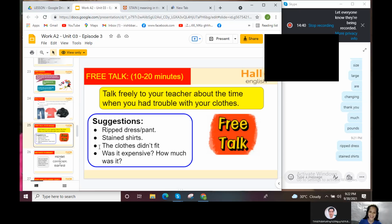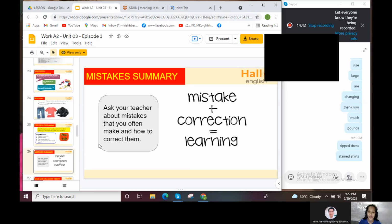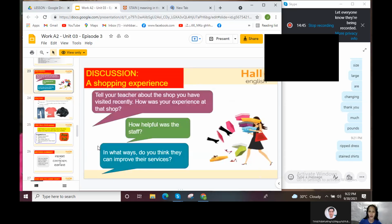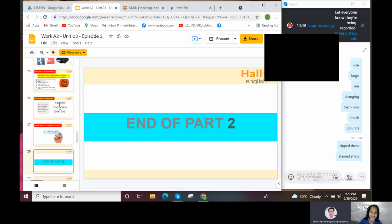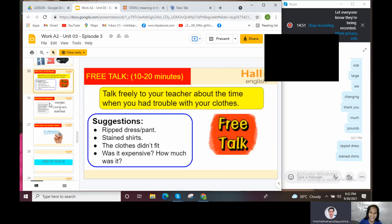So the clothes didn't fit you. Have you experienced this, that the clothes didn't fit you anymore? Yes. Sometimes we are getting bigger or getting fat, so the old clothes don't fit anymore. So we need a smaller size or bigger size. Yes. So was it expensive?